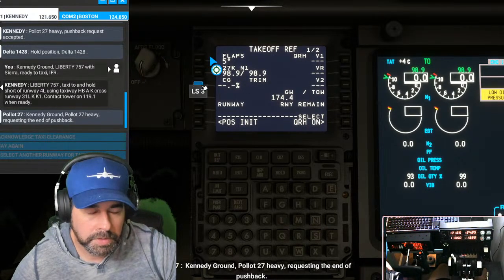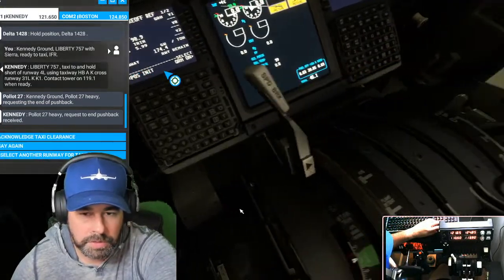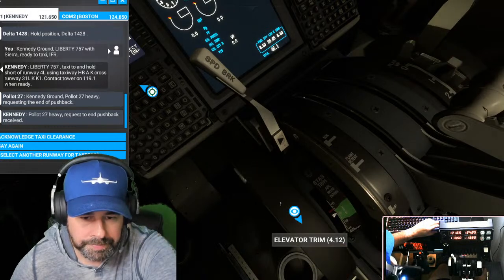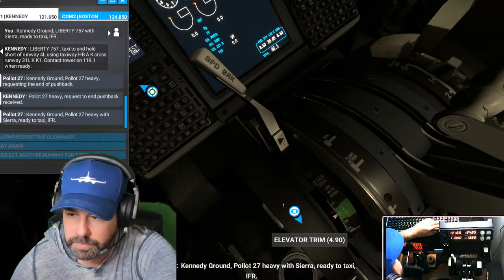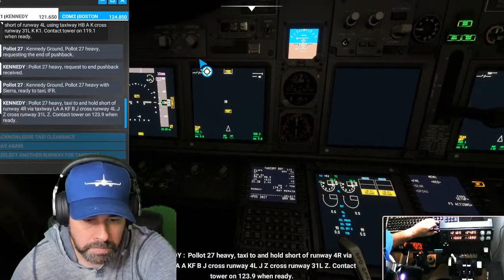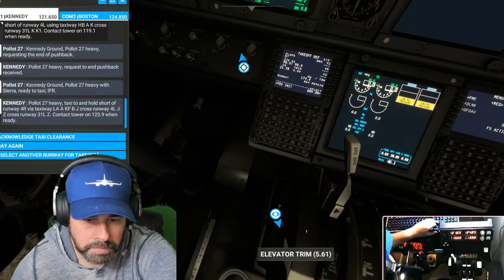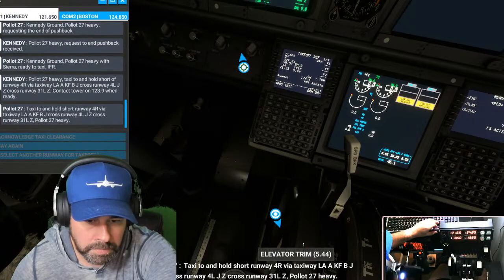On. Kennedy Ground, pull up 27 heavy, requesting the end of pushback. Pull up 27 heavy request to end pushback received. .599 for trim. Kennedy Ground, pull up 27 heavy with Sierra ready to taxi IFR. Pull up 27 heavy taxi 2 and hold short of runway for right via taxiway Lima Alpha Alpha Kilo Foxtrot Bravo Juliet cross runway for left Juliet Zulu cross runway tree 1 left Zulu. Contact tower on 123.9 when ready. Lima Alpha Alpha Kilo Foxtrot Bravo Juliet cross runway for left Juliet Zulu cross runway tree 1 left Zulu Paula 27 heavy.